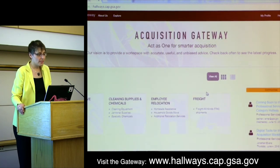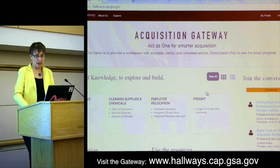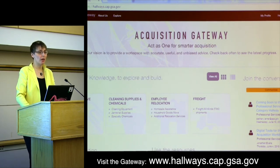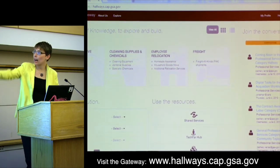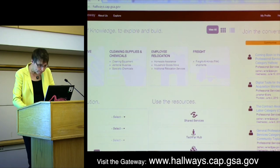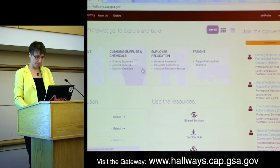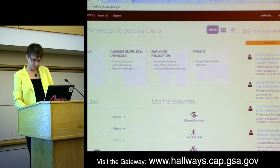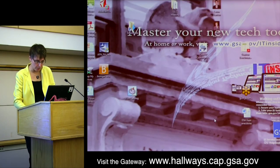All right, so let me just walk you through the first page of the gateway, and then I'll go into the IT hallways and show you a bit more detail. So the first page, you see the hallways of knowledge, and I'm just realizing that you guys are not seeing my full screen. So sorry about that. Let me see if I can adjust that quickly, because it actually matters with this.